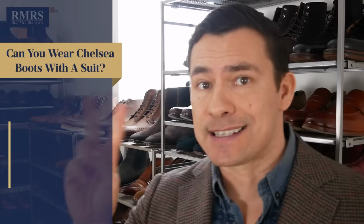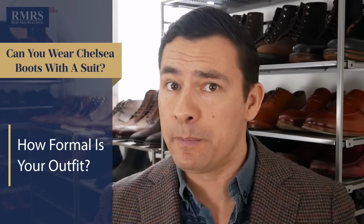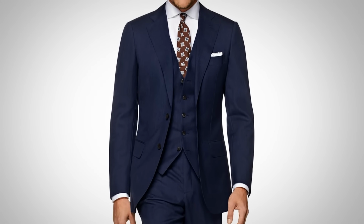So this now takes us to the second part of the question, how formal is your outfit? In this case, he said a three-piece suit. I'm going to assume it's a solid suit. With this, I would think that you would wear a necktie, you'd wear a white shirt. This is going to be a dressed up look, but this matters because it depends on the type of shoes that you want to match with it.